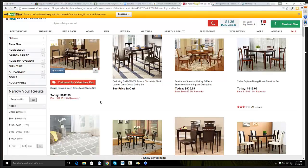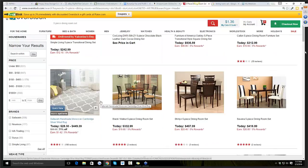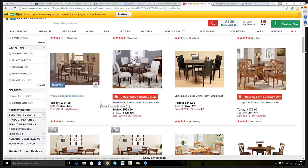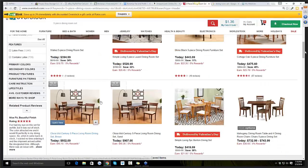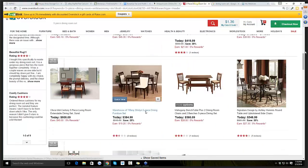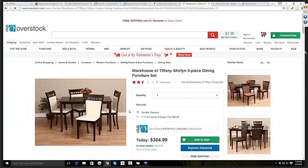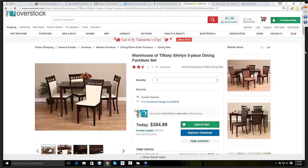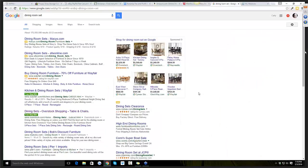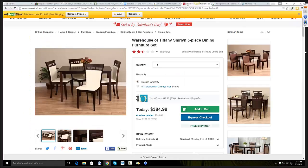Just scroll through here a little bit. So, a 5-piece dining room set there. Based on the search that we did on Google, we could then list a dining room set on Bonanza. Now, as you can see, the price is $384.